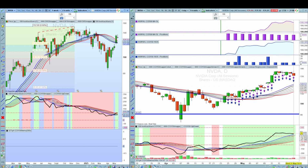Now you'll notice here on the daily, it's about to hit this moving average range on the CCI. So I'd suggest as soon as it breaks into that range, don't take any more trades. And as I said, we've got a bearish divergence on the 1 hour, so we might see a bit of a pullback in the next few days possibly.